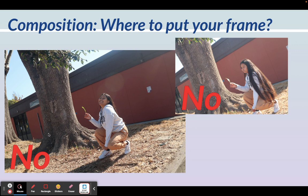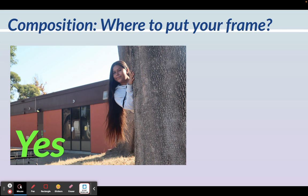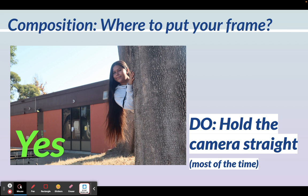Okay, here's another thing students want to do all the time. Hold the camera diagonal. Don't hold the camera diagonal. That's when you hold the camera, instead of holding it straight, you turn it a little bit. So I'm saying no to both of these photos. When you're really, really, really a professional photographer, then sometimes you can hold the camera diagonal. But for my class, never. You can be creative without doing it. Instead, you can hold it straight and still be creative. So this is a straight shot. Do hold the camera straight.